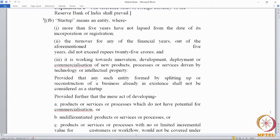Now, how does the patent office determine whether a startup is a startup? For that there is a form that has to be submitted by a small entity or a startup.